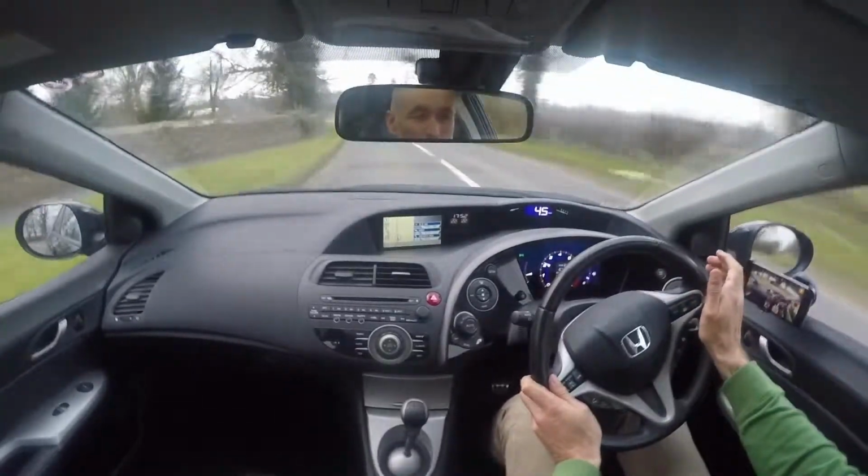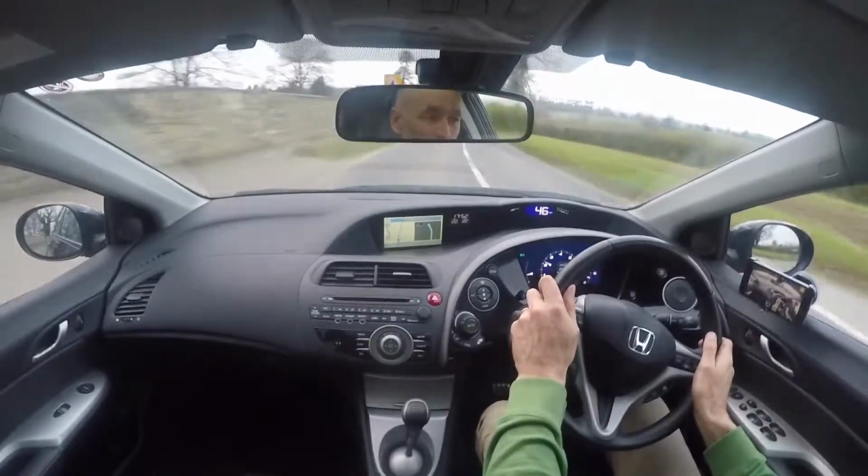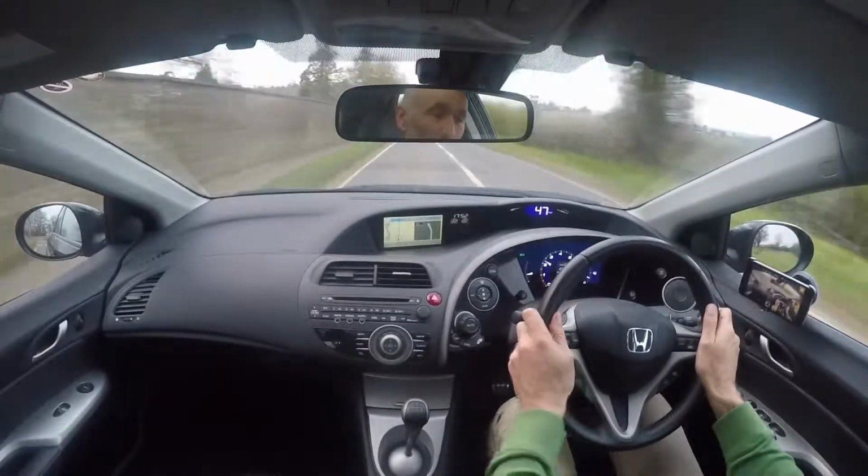Listening out for wind noises or otherwise, which may suggest that window sills have perished. It's, again, utterly quiet. It's a very, very refined car actually.